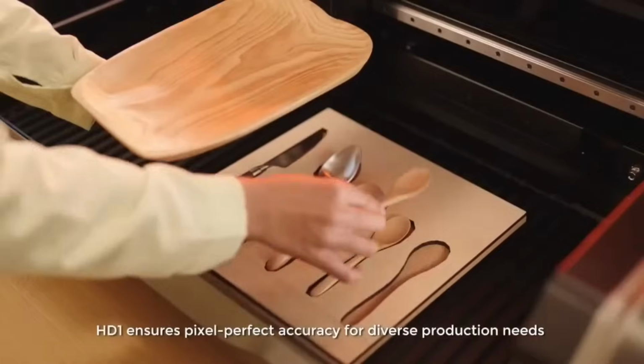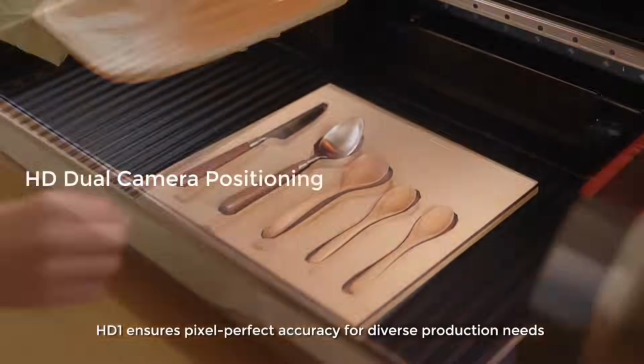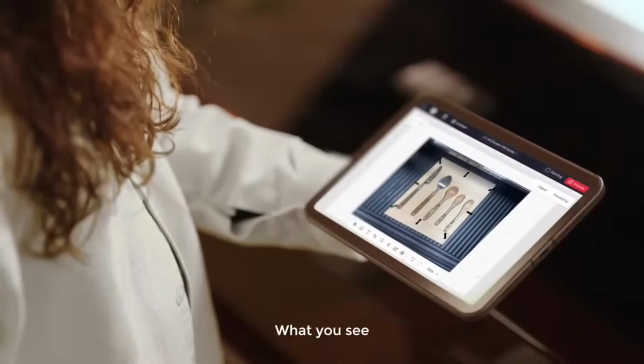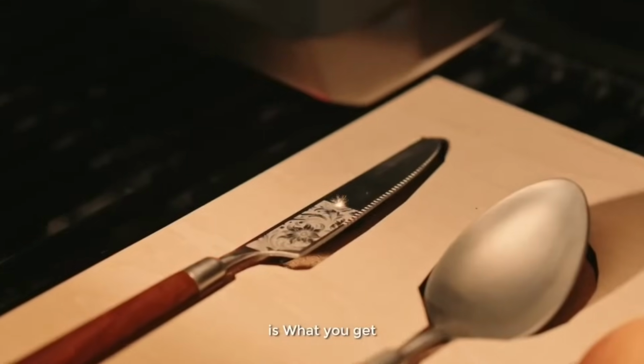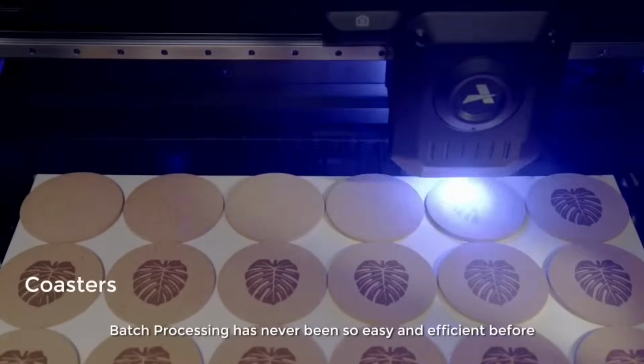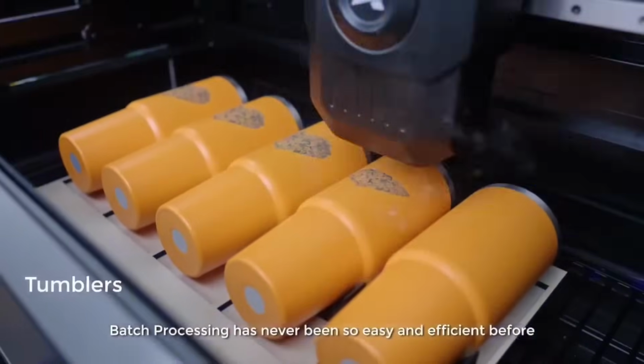HD1 ensures pixel-perfect accuracy for diverse production needs with its dual-camera positioning system. What you see is what you get. HD1 is also compatible with Lightburn. Batch processing has never been so easy and efficient before.